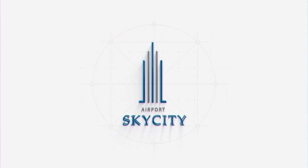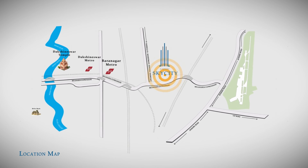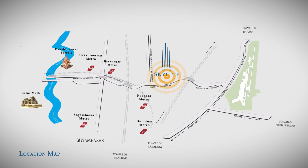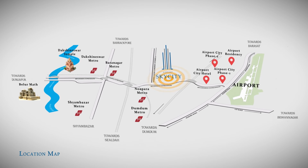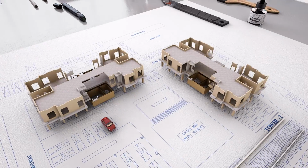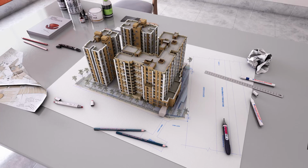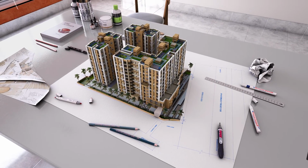Presenting Airport Sky City. Located in the heart of North Dumdum on Belgoria Expressway, close to Netaji Subhash Chandra Bose International Airport, Airport Sky City provides easy access to airport, metro station, railway station and road at the best location and at the best price. Three towers, B plus G plus 11 stories, residential cum commercial, well-planned 2 and 3 BHK Vastu-compliant homes.